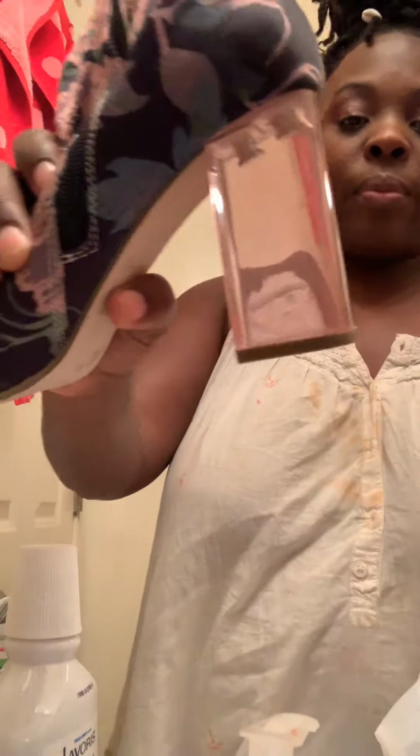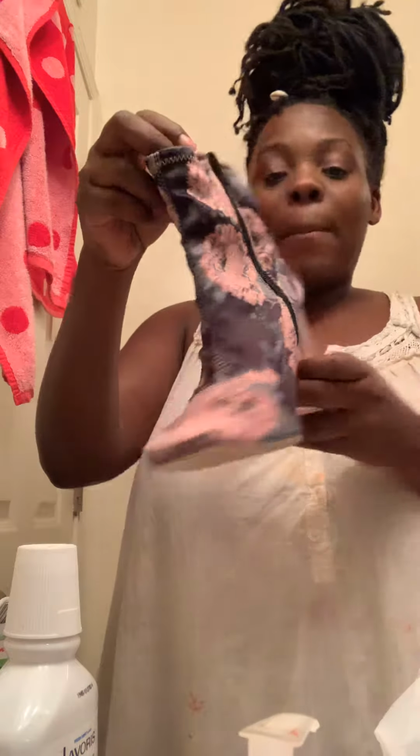So, these boots, I paid, it was originally $14, I paid $13.60. I just really love these boots. They're just really beautiful. I love how thick this thing is, and you know how I feel about high heels. I really don't like high heels, but I just really loved it.